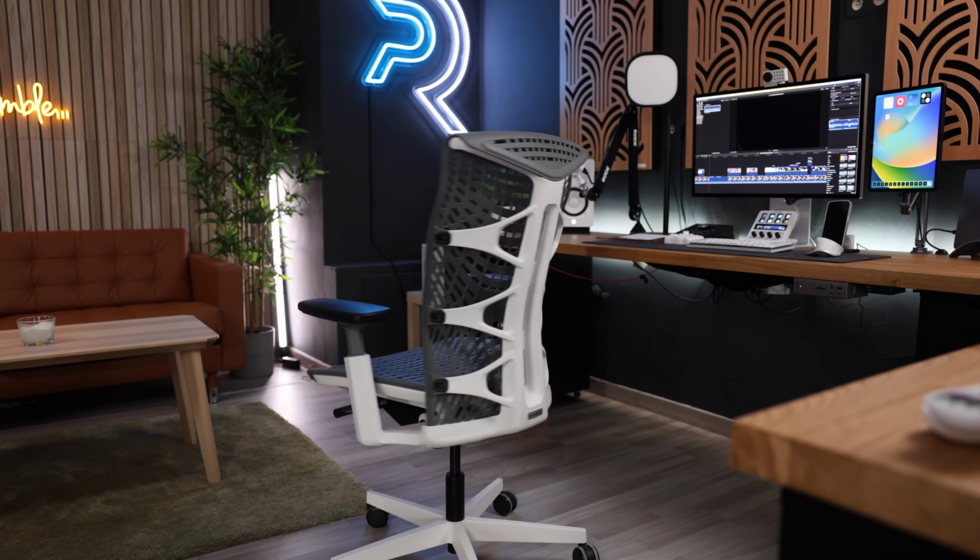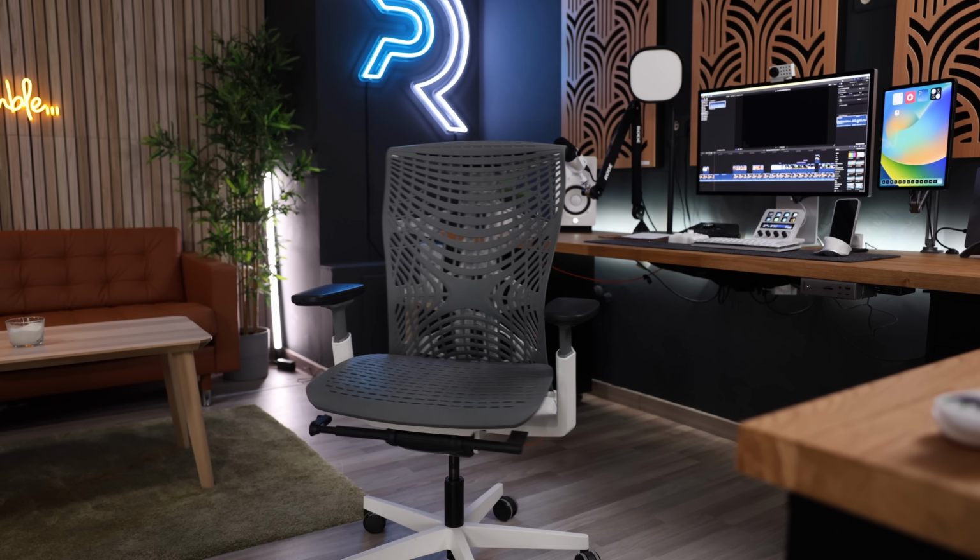The desk chair I'm using is the Autonomous ErgoChair Plus with the white frame and naked gray TPE.